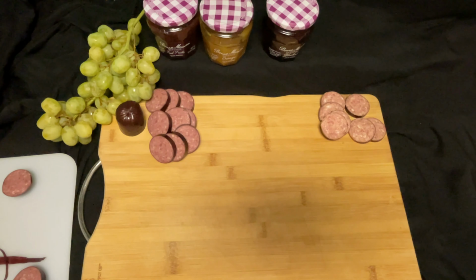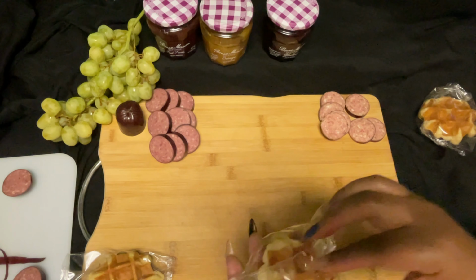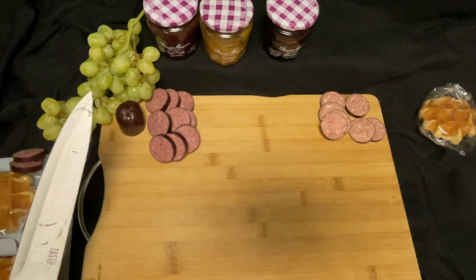All right, so the next thing we're going to place are some waffles. Mom's going to chop up two of them. I'm going to chop up two of them. And these are a little sweet, too. Yeah. Let's add some sweet to the board. You know, the kids, they love their sweet.